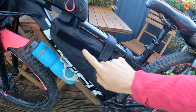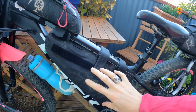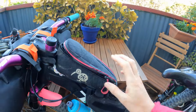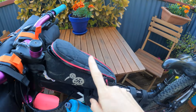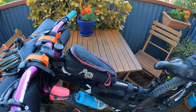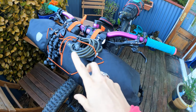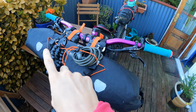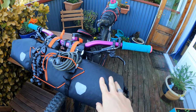In this frame bag I have food mainly and my pump and a few tools for the bike. And then this is just my little top bag, and I just have lip balm, AirPods, phone, stuff. And then my handlebar bag, we've got the sleeping bag inside, I've got my bed roll, a towel and just a couple of things like clothes and a jacket. So yeah, it's a fully loaded bike just for one night because I need my stuff.